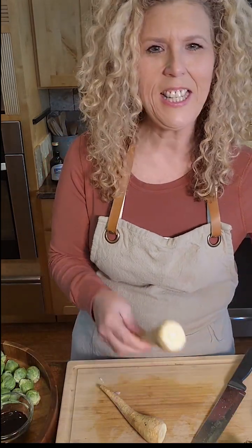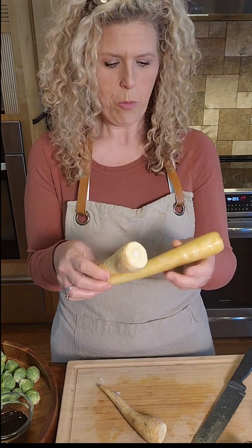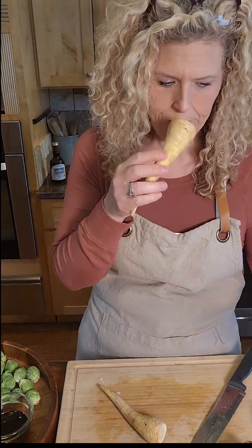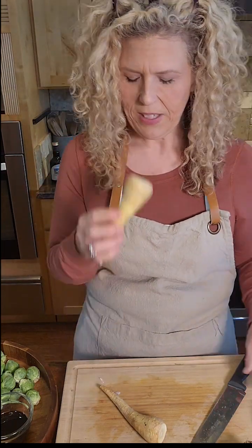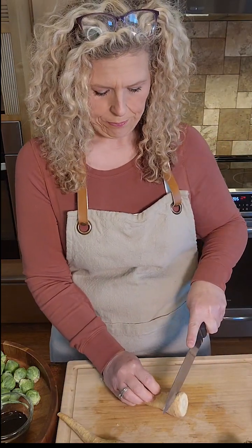You know, except when you're sitting here next to a carrot and a parsnip, right? And you've got kind of the same color. Now this is just a carrot that's more of a white carrot, but yeah, they do sometimes smell like carrots a little bit, but these also work great.